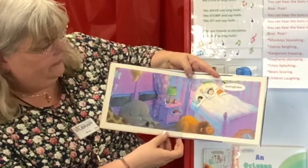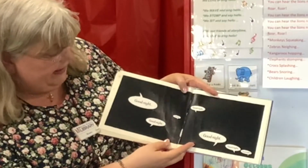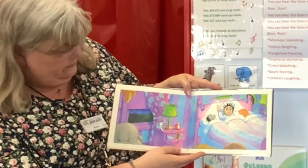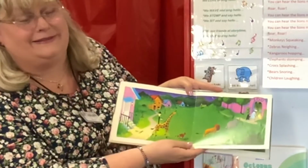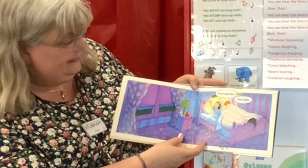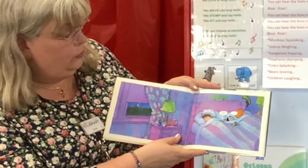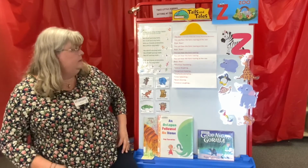All getting tucked in for the night. Ooh, good night, dear. Good night. Good night. Good night. Ooh, oh my. Okay, and now he's taking them back. Yep, tucking them all in. Good night, zoo. Good night, dear. Good night. Good night, gorilla. So I just have one more thing to share with you today.